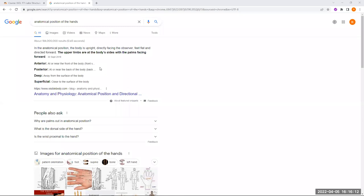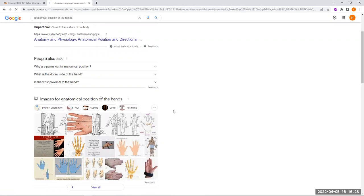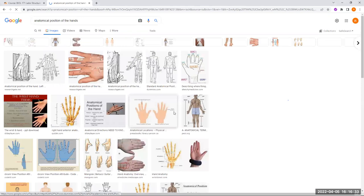Okay. So in the anatomical position, the body is upright, directly facing the observer, feet flat. The upper limbs are at the body side with the palms facing forward. So in the anatomical position, the palms are facing forward, like this, yeah?